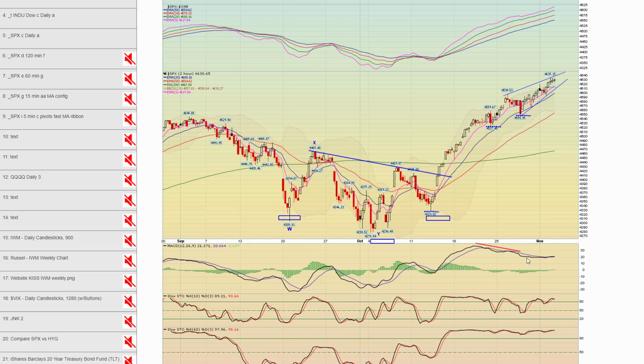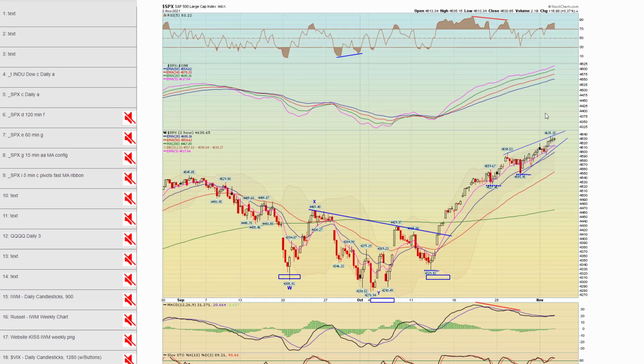The MACD recycled back, but there is still overall divergence between where it is right now and back here with respect to price. So keep an eye on that. But obviously I have no changes in the trend. This would be your immediate higher low.